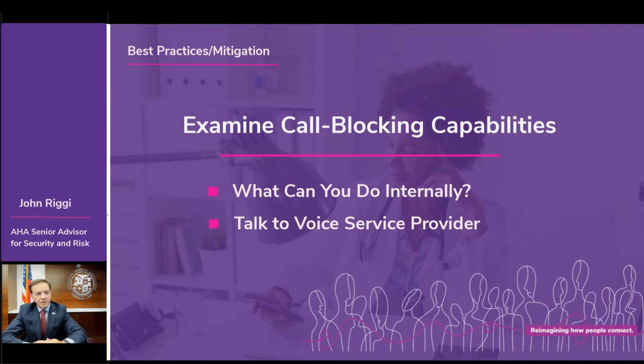Again, identify those fraudulent disruptive calls, logging all that information, getting into telephony management internally, and then understanding what the availabilities are internally and externally to block your number being spoofed. As you said, Rebekah, you can't do anything about that internally. That's where you've got to work with STIR/SHAKEN capabilities and working with the providers.